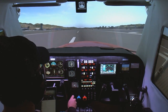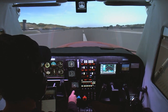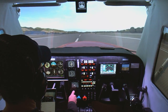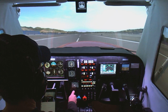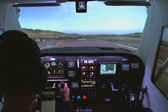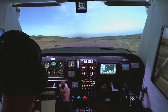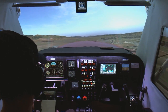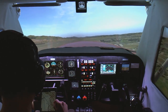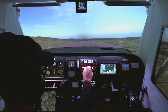Flaps up. Full power. And he cleared us for the departure south, so we can go. Rotation speed. And we're going to go to San Luis, which we can fly VFR. Let's check and find out what our frequency is at Oceano. Oceano is 122.7. We'll be ready for that.